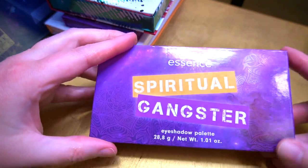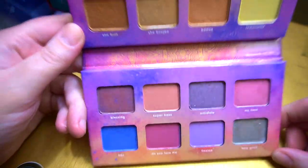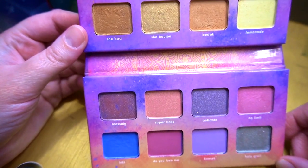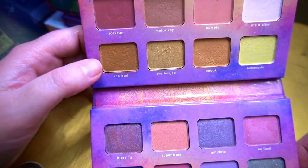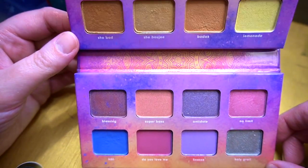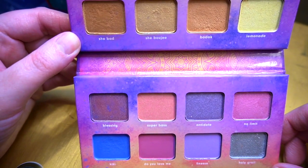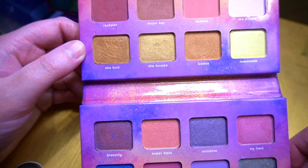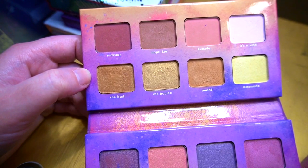Essence Spiritual Gangster I bought specifically for a video and used it for that video. I did like the colors whenever I picked it up in the store, and I still do like the colors, but I found that a lot like the Juvia's Place, these just do not stay on me throughout the day, and I find that they actually fall out during the day. Like, it doesn't have that much fallout when I'm actually applying them on my eyes, but throughout the day they just flake off, I guess.